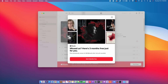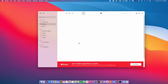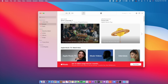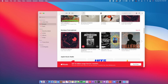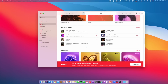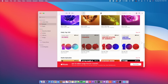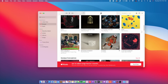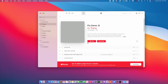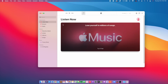It will allow you to add autoplay to the music app. If you had a specific album, a single tune, or an artist that you were listening to and the track comes to an end, instead of just going silent after that ends or the album ends, it will play recommended artists, more for you. It's trying to make it more customized for you, so it will play similar artists with similar songs or similar albums to give you more recommendations. So they're trying to get you to listen a little bit more and give you that continuous music flow.